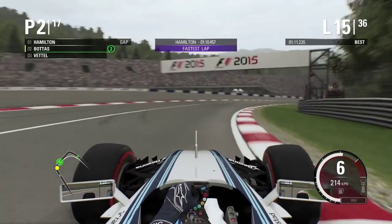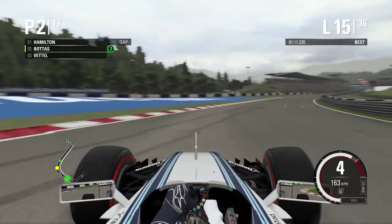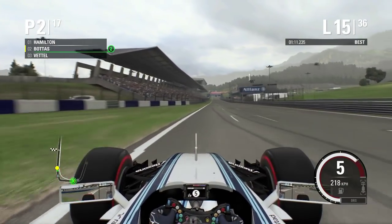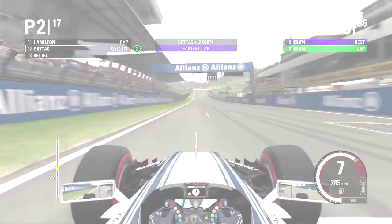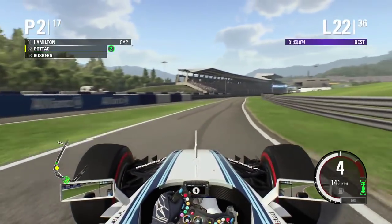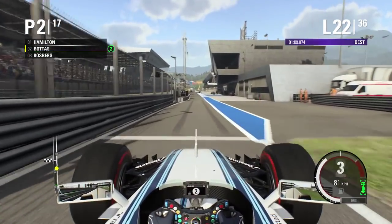But lap 15 now, we can see Lewis Hamilton has set the fastest lap of the Grand Prix on a 1 minute 10.4. Our best is an 11.2, but coming up to the line, this is our first flying lap in dry conditions, and it's a 1:09, I think. Was it a 1:09.87? I can't really see from my preview window.